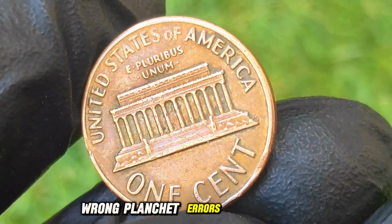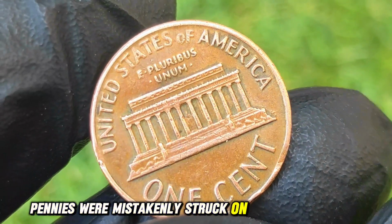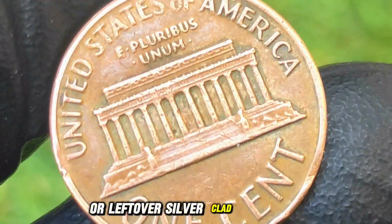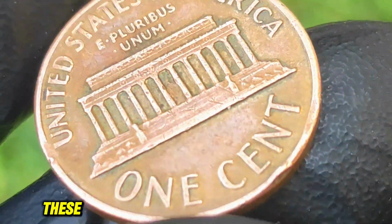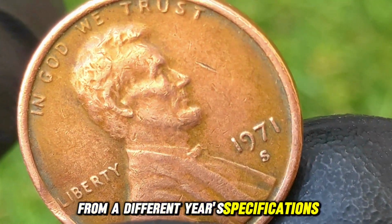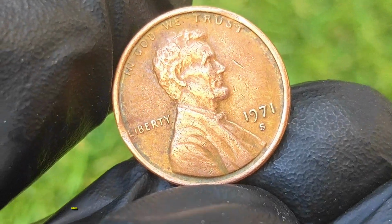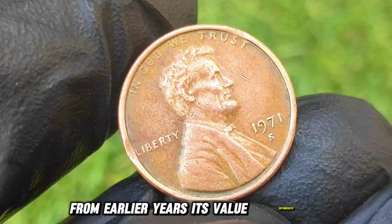Wrong planchet errors. Some 1971 Lincoln pennies were mistakenly struck on foreign planchets or leftover silver-clad planchets, making them extremely rare. Transitional errors. These occur when a coin is struck on a planchet from a different year's specifications. If a 1971 penny was struck on a pure copper planchet from earlier years, its value skyrockets.